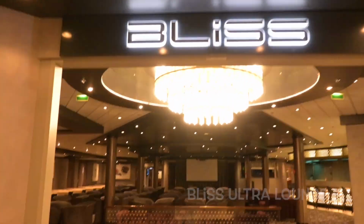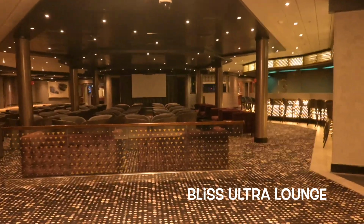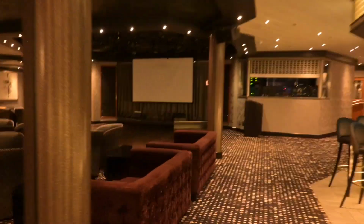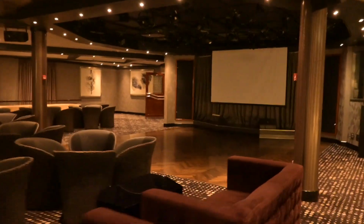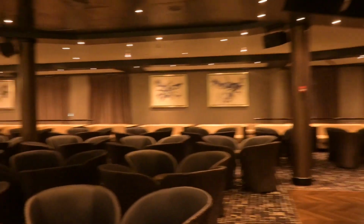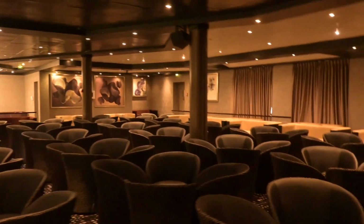Midship on deck 6 is the Bliss Ultra Lounge. Now, the Bliss Ultra Lounge hosts several of the live events that they have throughout the day, like trivia or bingo, the Newlywed Game, that sort of thing that sometimes you might find in the atrium area. At night, the atmosphere changes to a nightclub sort of vibe.